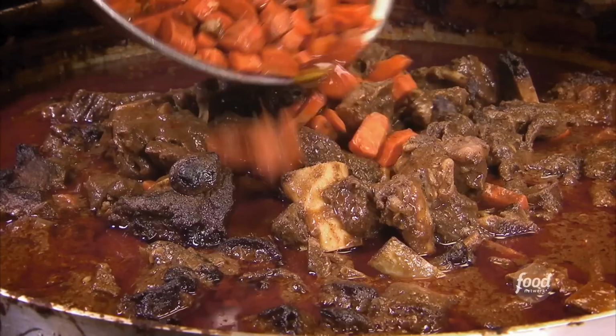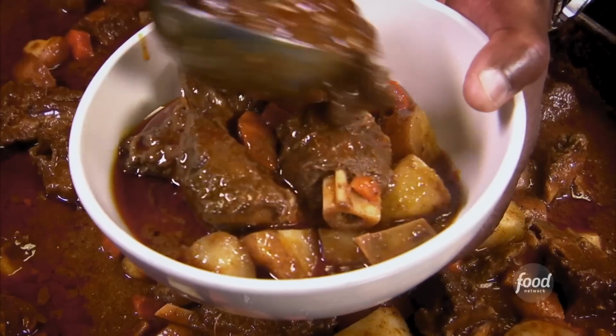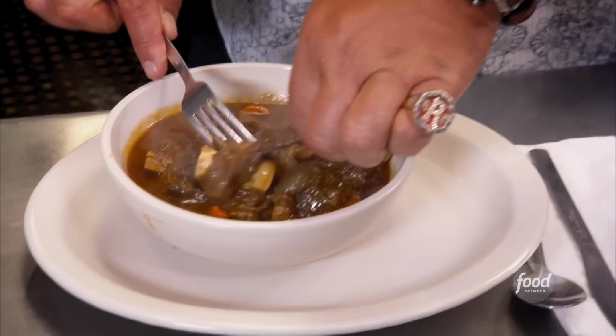All right, so now you put the carrots in, potatoes. And then from there, we just mix it up together. Got it. This is your goat stew. Look at that. Nice.